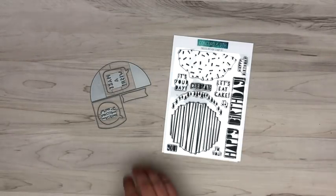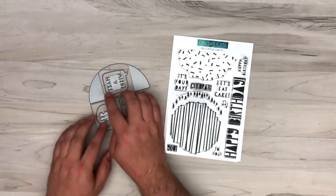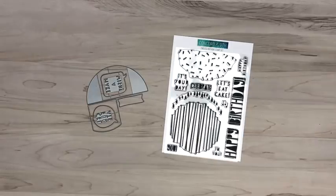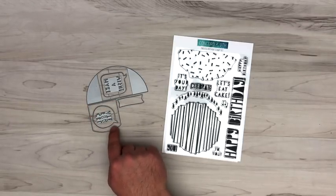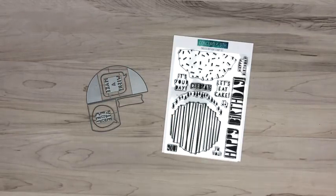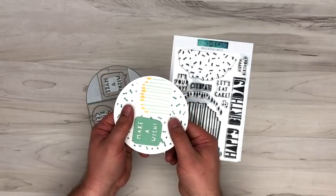So first I'll talk real quick about the anatomy of the die so that you know what is included. So you have this half circle die, and there's actually two score lines right here and here. And those are perfectly spaced so that your infinity card will work every time. And then there's actually some talk bubble dies, and then there's this kind of funny squarish shape, but it has a curved side to it. This actually corresponds perfectly to the opening here of the die, and I'm going to show you on this card. We've actually used it right here, so it actually fits perfectly inside that little space.